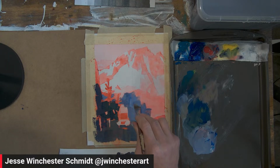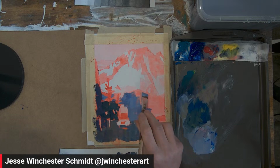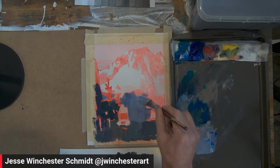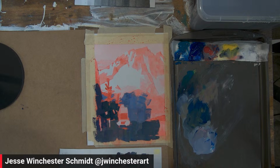That's right. Yeah, where the sunlight is hitting the snow is going to be my brightest bright, and it needs to be really warm, which is tricky if there's any mud or cool color in my brush or water. That will taint this bright warm. So keeping it white is setting me up to keep that color as clean as possible.